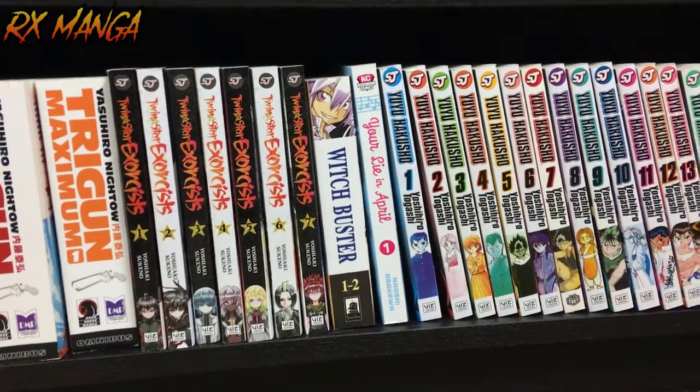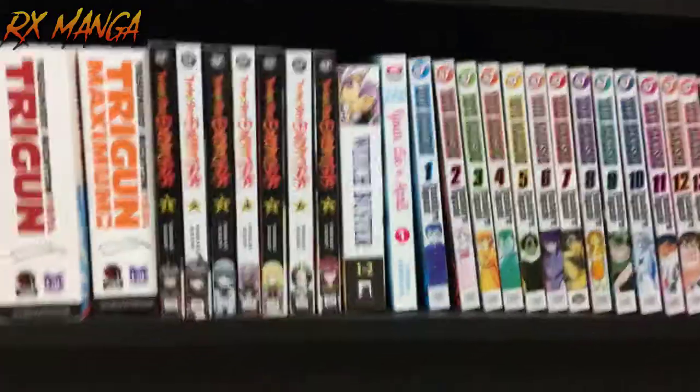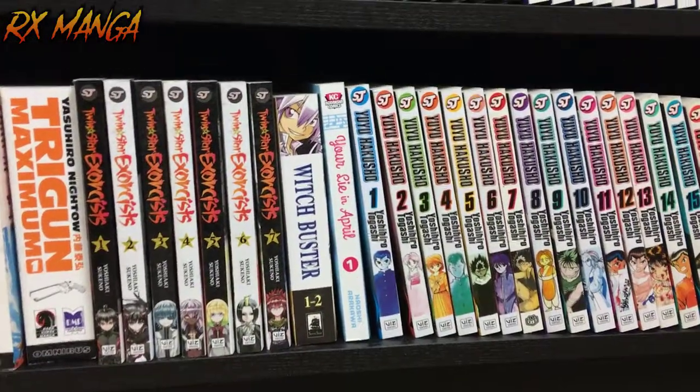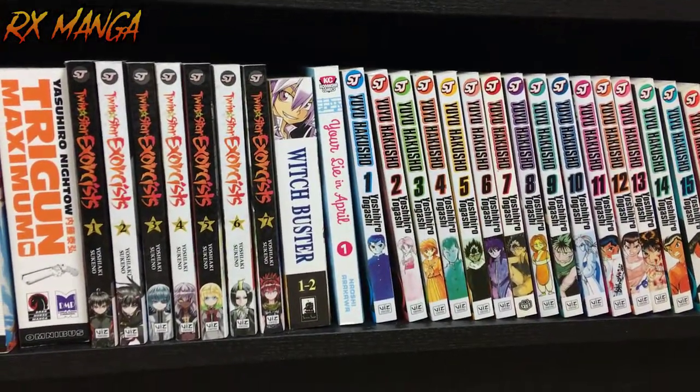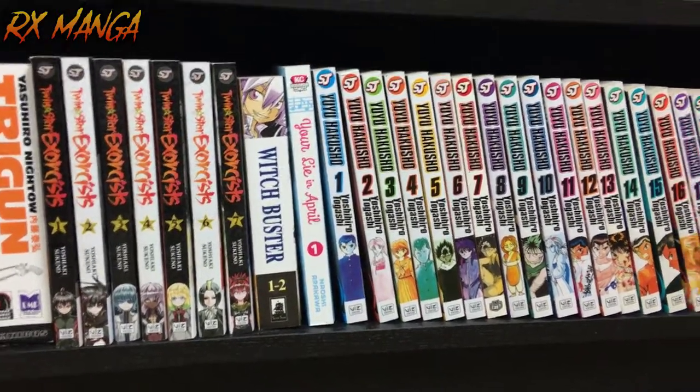Your Lie in April, Volume 1. I read the first one. It was alright, but people told me to watch the anime, so I watched the anime instead. And yeah, as a musical-based series, the anime does a much, much better job.